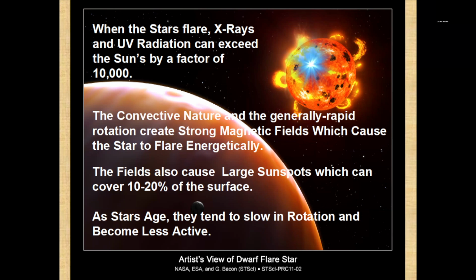Probably the most interesting characteristic of a red dwarf is that they are flare stars. Most of them, when they're young especially, are flare stars. And their X-ray and UV radiation can exceed that of the sun by, as it says, a factor of 10,000. So we're talking a lot of high energy here. What happens is, because they're fully convective, the magnetic lines coming up to the surface get really twisted and broken a lot, and when they recombine, there's a lot of energy there. So that's what makes the very strong radiation and strong coronal mass ejections.